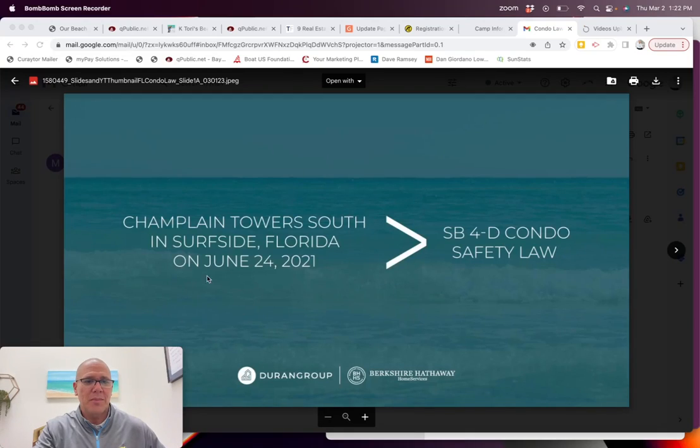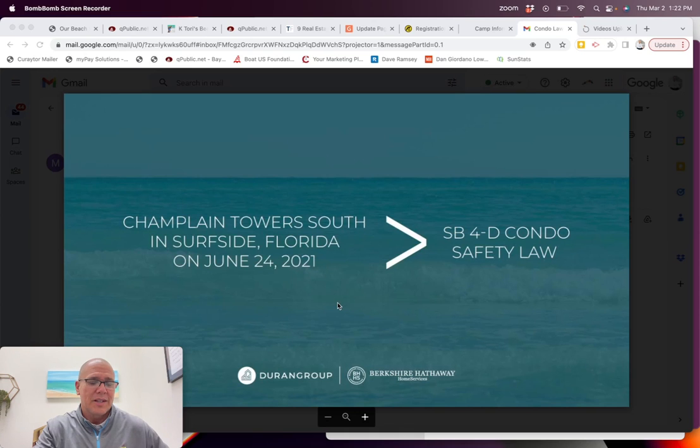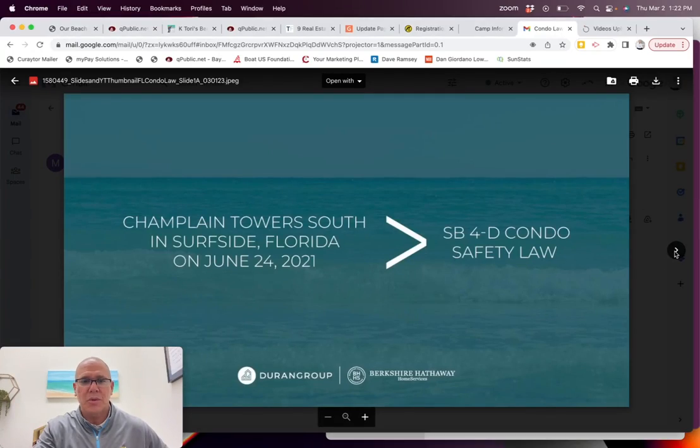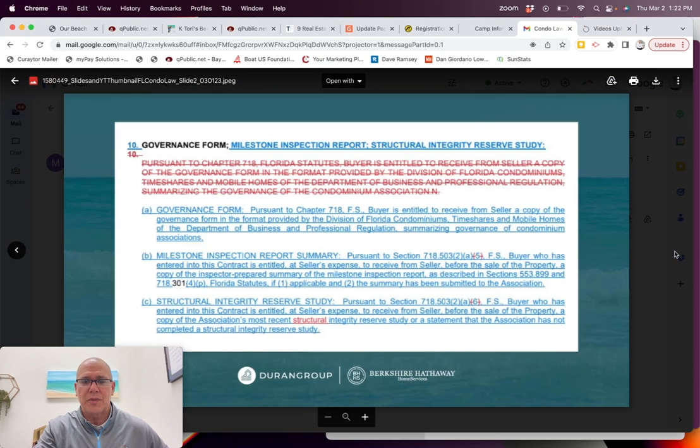You may remember the Champlain Towers South tower that collapsed in Surfside, Florida, back on June 24th, 2021. Because of that, the Florida legislature created a new law that was passed to help protect people, keep people more safe. So one of the things we're seeing, I'm going to start with our version of our forms.